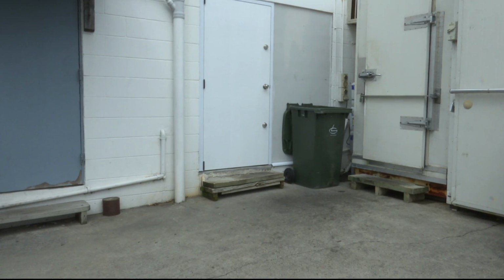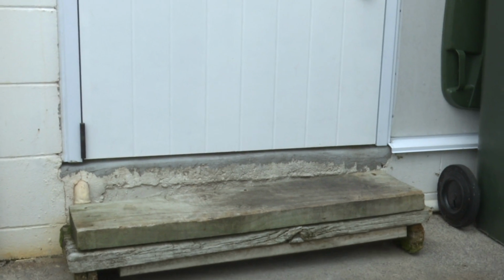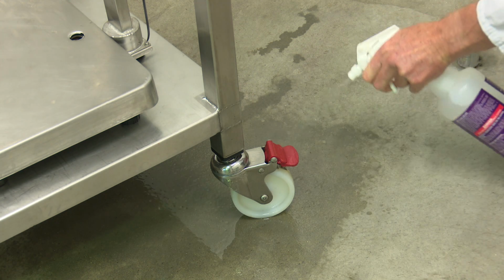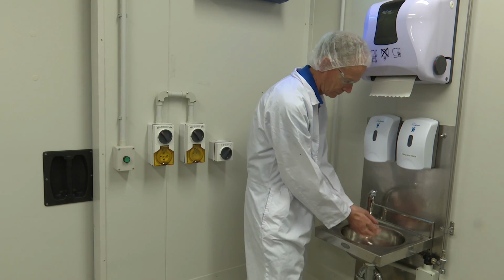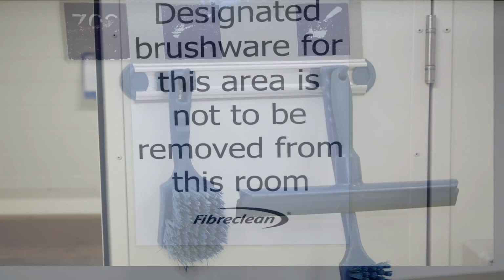This includes such things as making sure the building is secure to keep out pests like rodents and insects, controlling how things are taken into the processing area, including controlling what people wear and how they enter the processing area. Hopefully the precautions taken to keep Listeria out have worked.